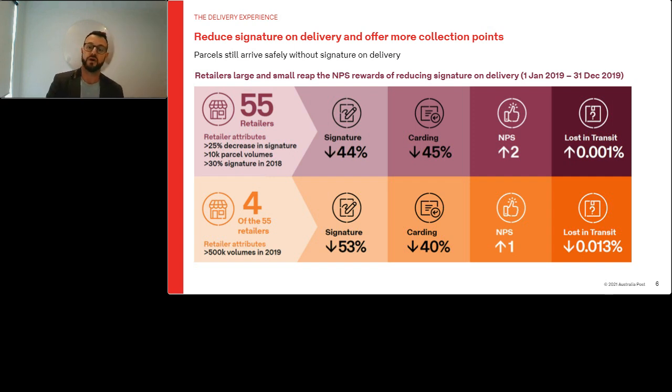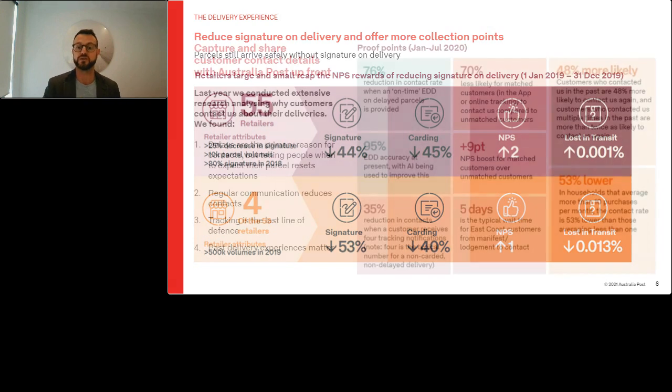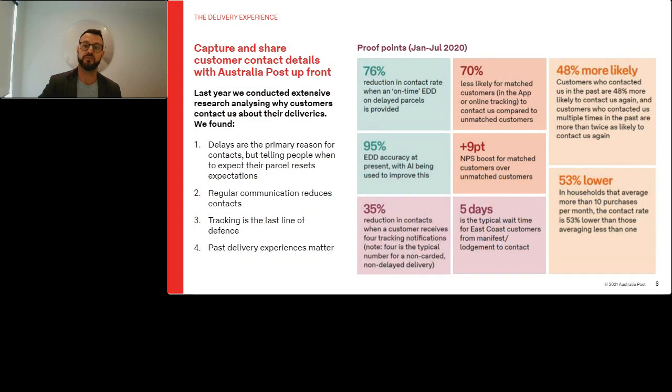And you can notice on the top 4 retailers by volume that we analysed, actually they experienced a reduction in failed deliveries, or what we call lost in transit. So it seems that signature is acting like a bit of a security blanket. The data really shows no real upside in security, but a big downside in customer experience. So we recommend you reduce signature on delivery and offer more collection points.